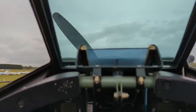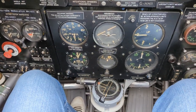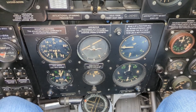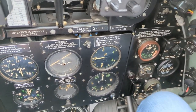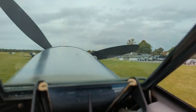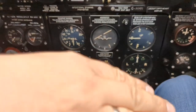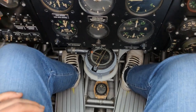Okay, so we're inside. And yes, ladies and gentlemen, I do fit, which is a good thing. So what's our procedure here for turning her on? Well, first, not that we're going to do that, you don't want it to start and then charge across the airfield uncontrollably, so it's always handy to set the parking brake. The parking brake is a fairly British system on that lever there, and then down between your legs, you can see a brake pressure gauge.